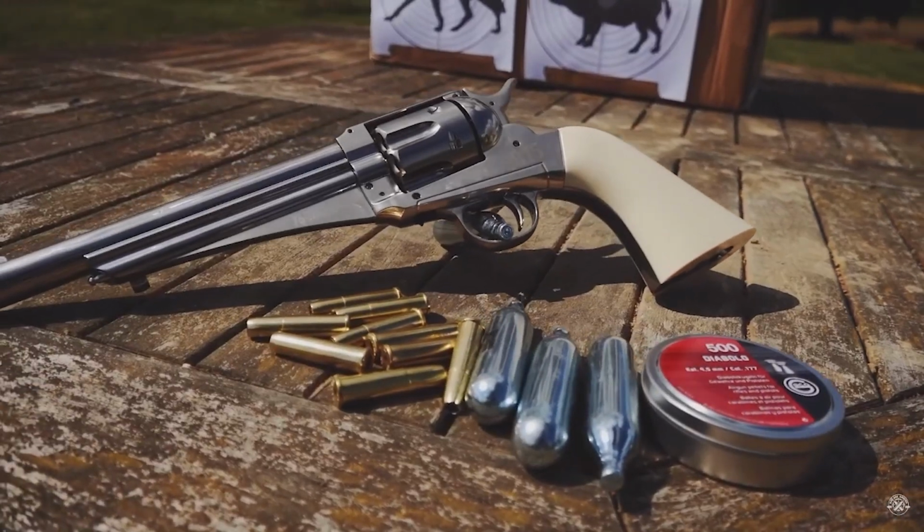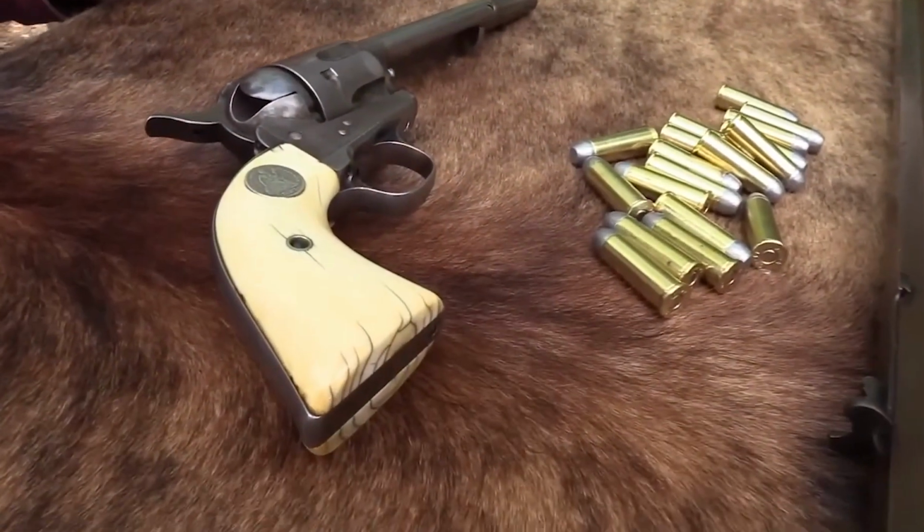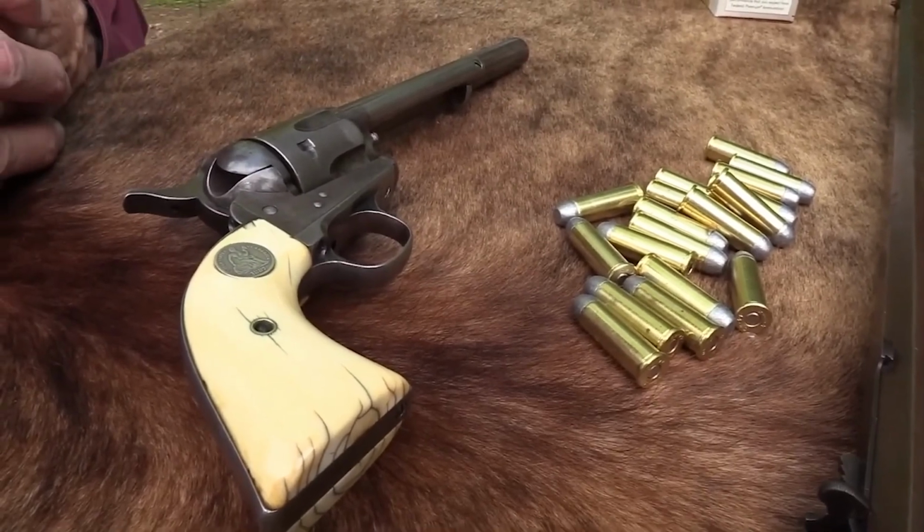time. The Remington Model 1875 had a robust construction with a solid frame and a top strap that provided added strength to the revolver. It was chambered for several popular cartridges of the time, including .44-40, .45 Long Colt, and .44 Remington Magnum. The revolver had a 6-shot cylinder, a 7.5-inch barrel, although other barrel lengths were also available.